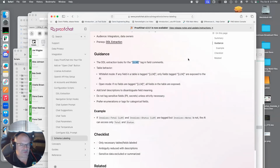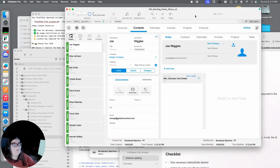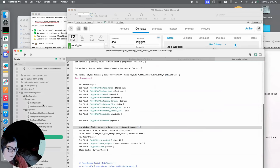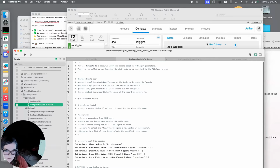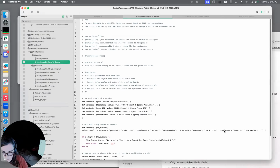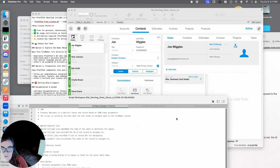Yes, it does. I have not fixed that bit yet because it's in here. Is it in the configure navigate to record? Yeah, this bit, right? No, he's talking about the commit record in your tool, I think. Oh. Yeah, go back to your script.